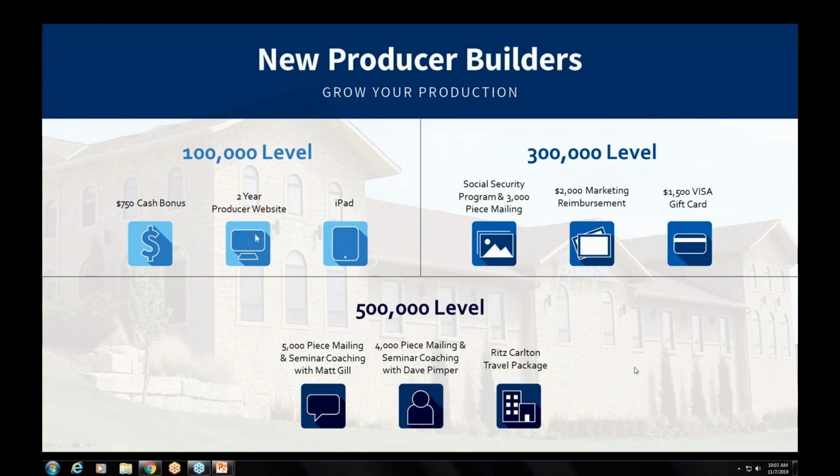One couple things I will mention on this. Again, it's for the first 6 months of being appointed with IAMS, and controlled business, family, or friends does not count toward this. So any personal production on yourself would not count toward this either.